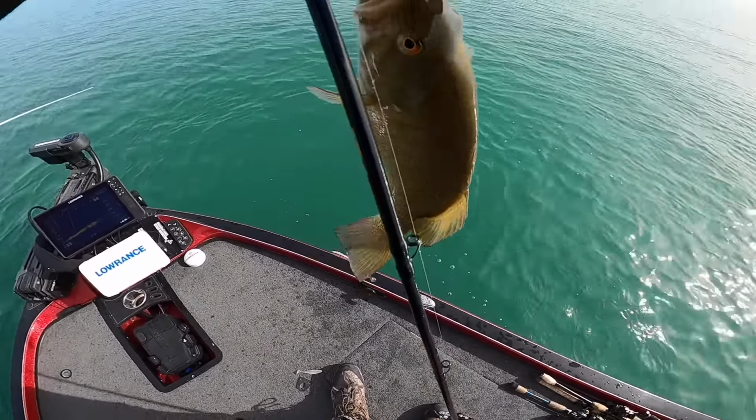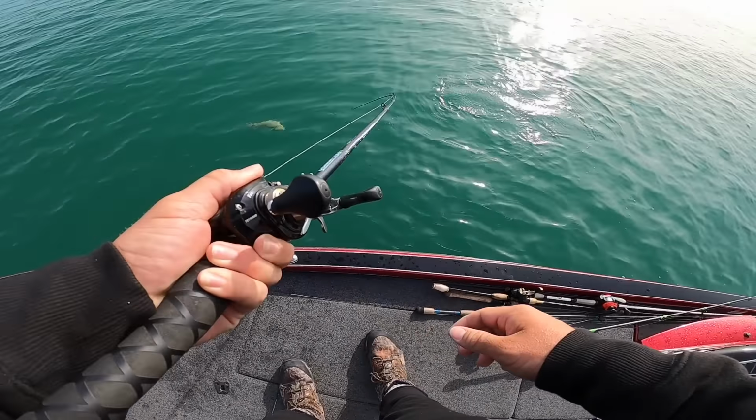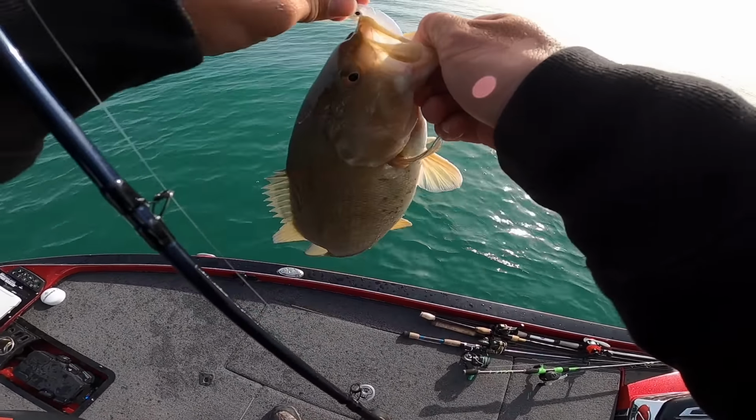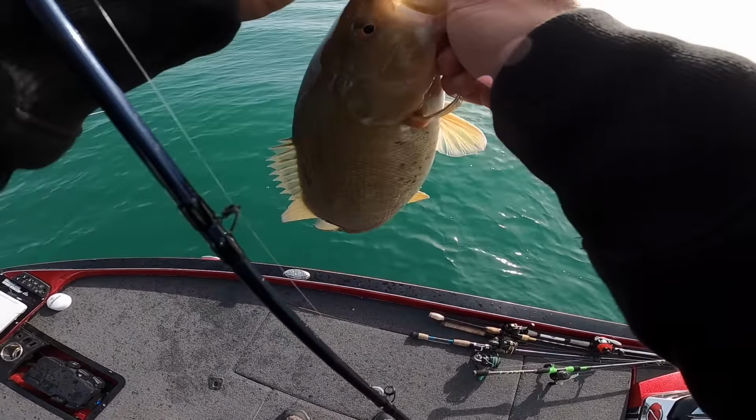This bait's insane, isn't it? Fish on! Woo! Literally, guys, this is crazy. It's every cast. That's number 10. Let's frickin' go. They're chewing, guys. It's frickin' insane. Every cast. Good one. I'm gonna get down there. Maybe we'll land a frickin' hog today.